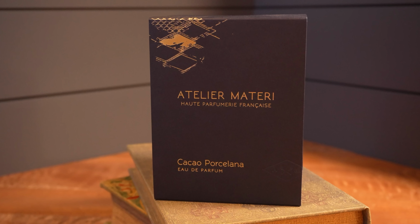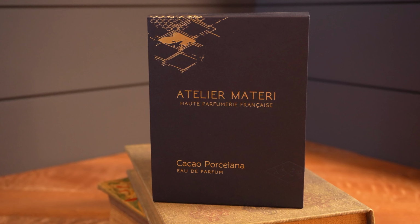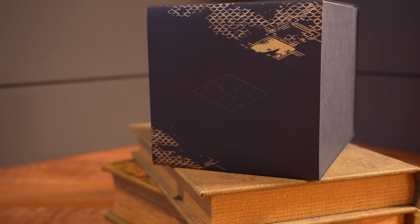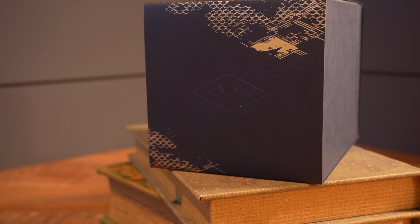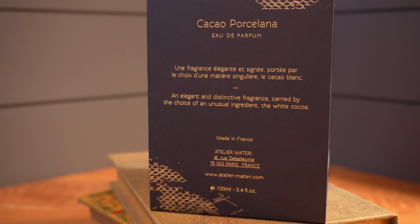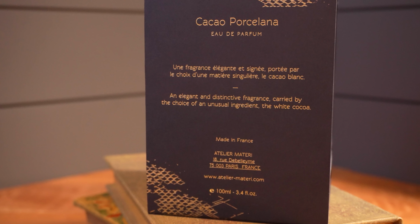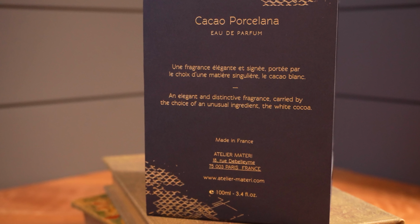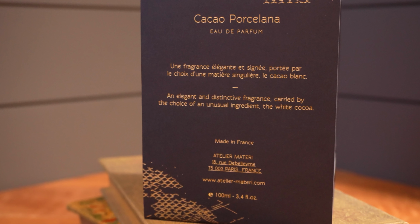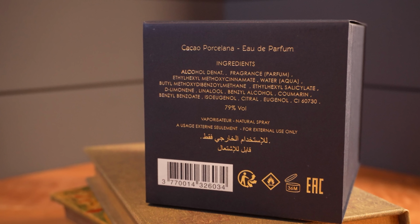So here we have the box. It's got a nice slip cover. You have the name of the house, the name of the fragrance, and the concentration right there on the front. You have the logo of the house on top of the slip cover. On the back, you have a little description about the fragrance here. An elegant and distinctive fragrance carried by the choice of an unusual ingredient, the white cocoa. You also have the size on the back there, 100 mils. On the bottom, you have your ingredients, your batch code, and your barcode.